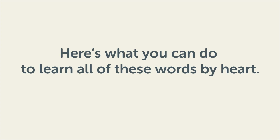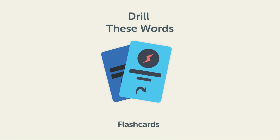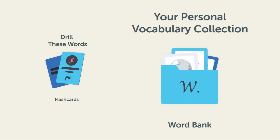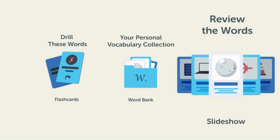Remember, here's what you can do to learn all of these words by heart. Drill these words with our spaced repetition flashcards, which will help cement these words into your long-term memory. Save them to the word bank, your personal vocabulary collection, where you can print out your own study sheets, or review the words with our looped vocabulary slideshow, and play it until you know all of the words.